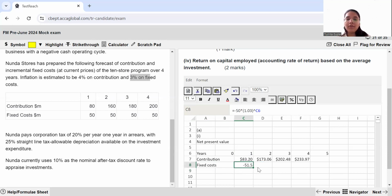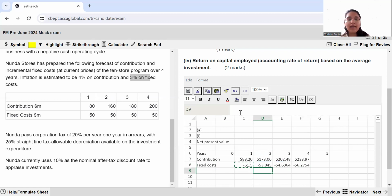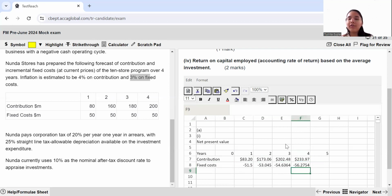So this is what your fixed cost is going to look like. Similarly, if you want to have a faster way, you can copy paste the figures, but make sure that you are changing the fixed cost that is given according to the question. But over here, it is 50, so it does not matter. 50 for all of the years, and inflation being taken by the year itself. So this is how you have arrived at your inflated fixed cost.